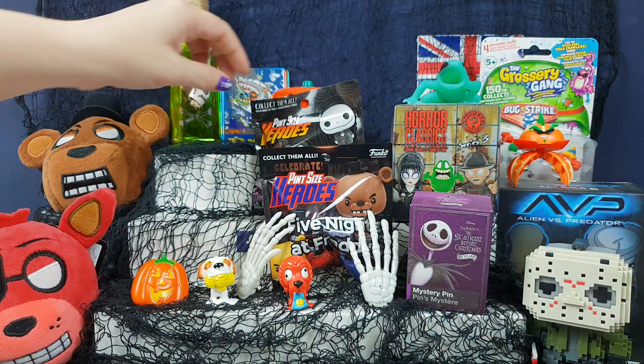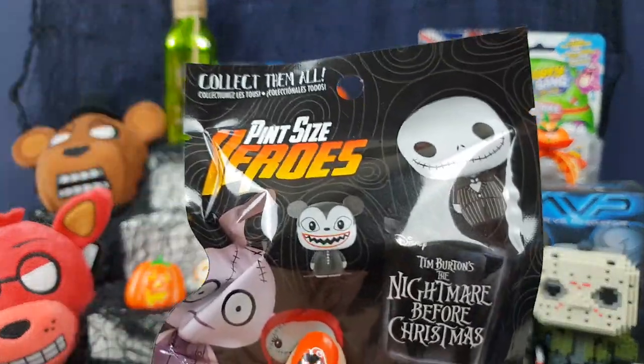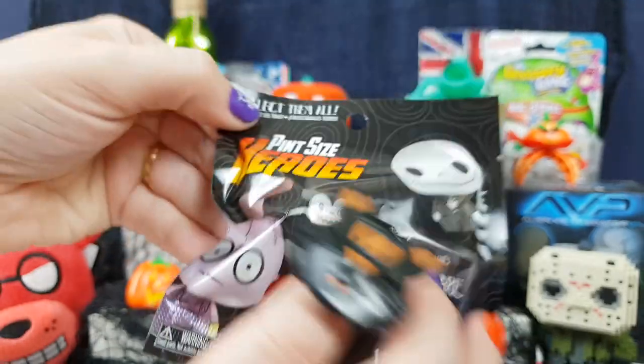Right, well, I'll go for a little pint size here. I think I'm going to go for this Nightmare Before Christmas one, because it's super cute. And this is definitely very good for Halloween and for Christmas.